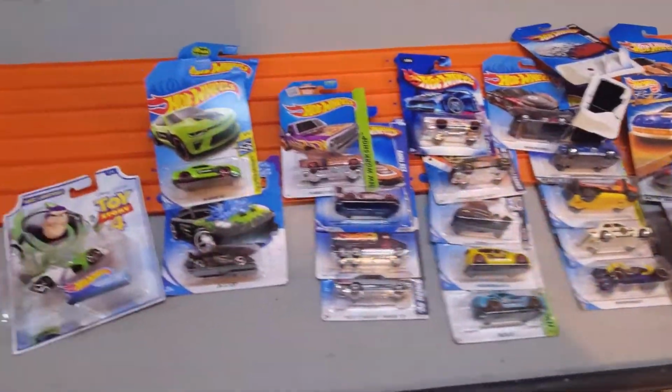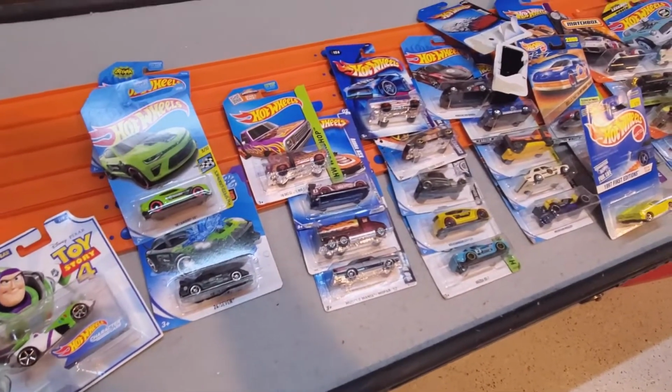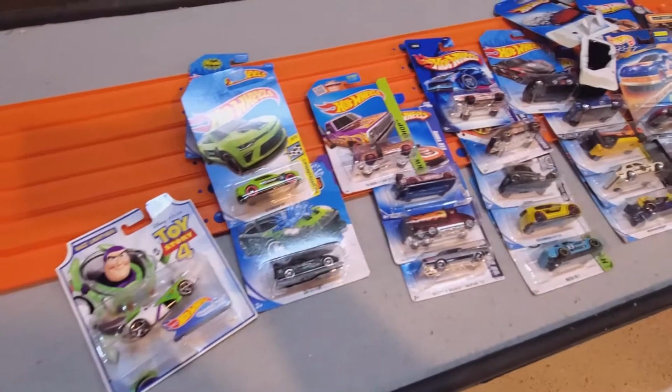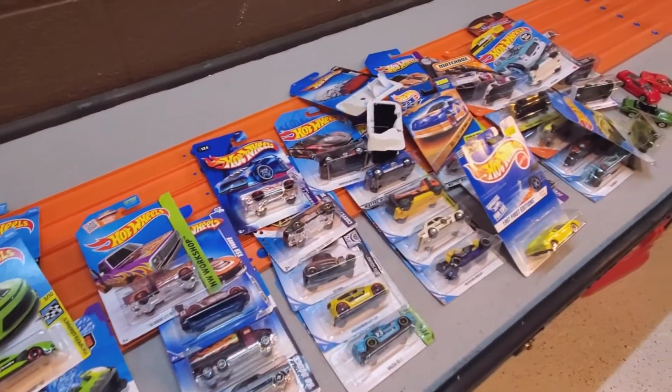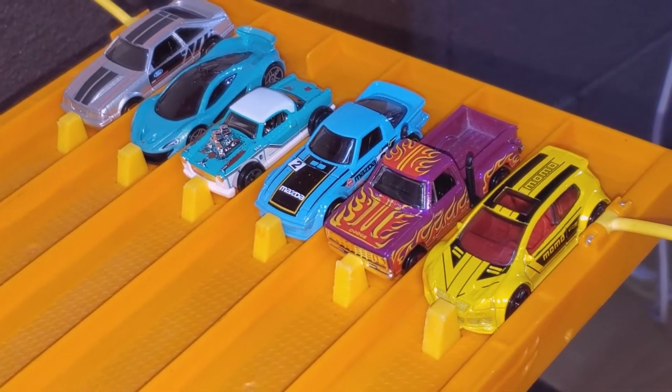But anyway, here's our cars. We're gonna get these unboxed. We're gonna get them sorted up, and we're gonna get them on the line and get them going. So we'll be back in a second. We'll be ready to race. Hang on.